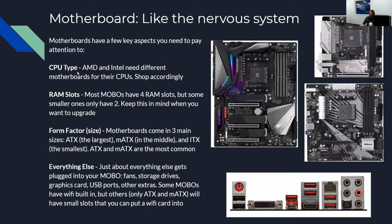You've got your CPU type. AMD and Intel need different motherboards for their CPUs, like this little part here, that's called the socket. This one only fits AMD, and then the other one only fits Intel. Simple as that. There's the amount of RAM slots. Most motherboards have 4 RAM slots, like this one does here, but some only have 2, like this mini ITX case, and some smaller ones like this also sometimes only have 2. So not a huge deal, but that's something you're going to want to keep track of for when it comes time to upgrade.